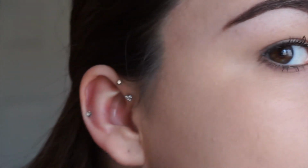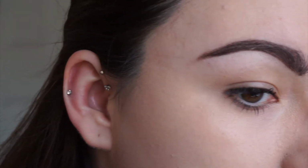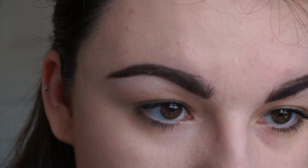Okay, so far so good. Let's zoom in extra. So, as you can see, pretty good coverage all around. Settled into all of my little pores and everything fine. So we're gonna go ahead and zoom you out. So we're gonna go ahead and do the beauty blender, and I think I'm just gonna bite the bullet and use the doe foot applicator to just dot it on my face, even though I really don't want to.